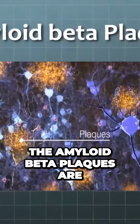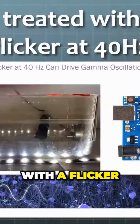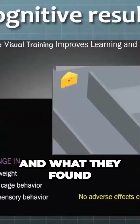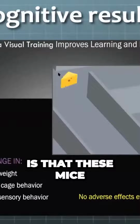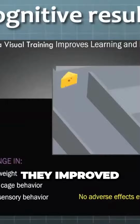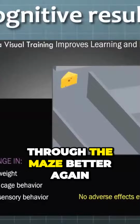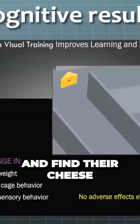The amyloid beta plaques are the target. So these mice were treated with a flicker of 40 hertz. And what they found is that these mice had a reduction in anxiety levels. They improved their memory of places. In other words, they could run through the maze better again and find their cheese.